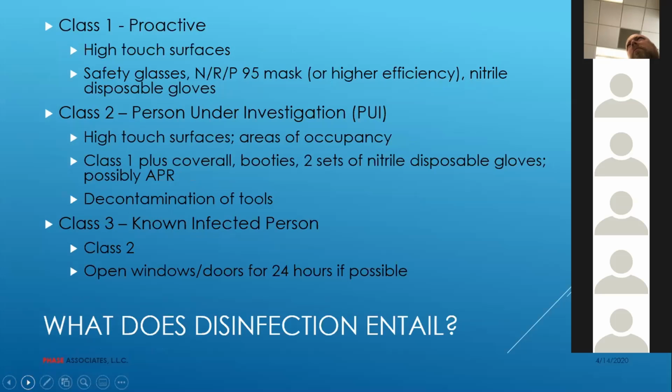I mentioned the 3 classes a bit earlier. The first is more of the proactive cleaning. This is, again, an area where we don't have a concern. What we're really looking at here are high-touch surfaces, and we've heard these before: door handles, light switches, telephones, shared keyboards, areas in a break room.